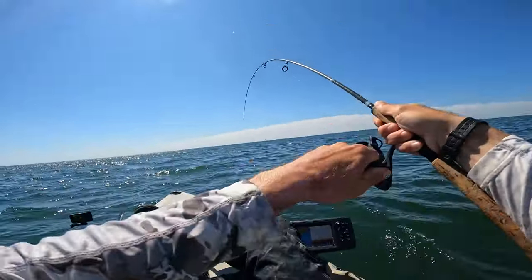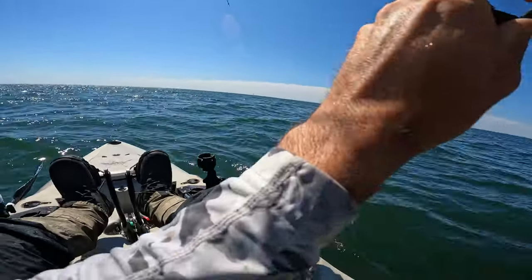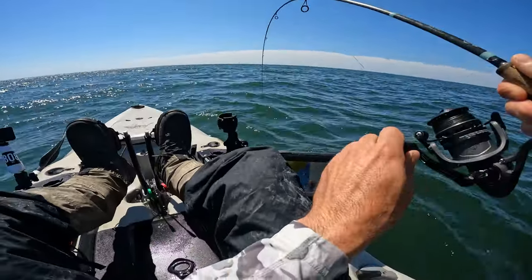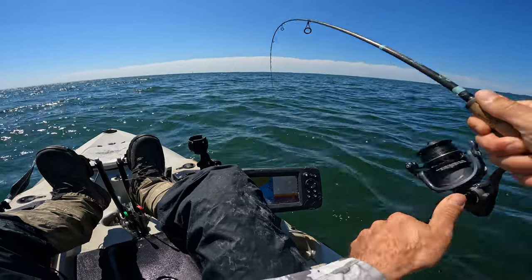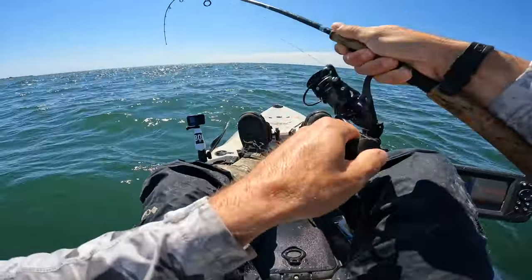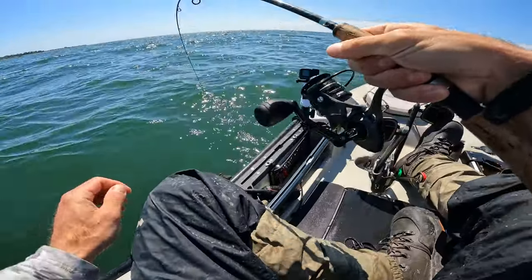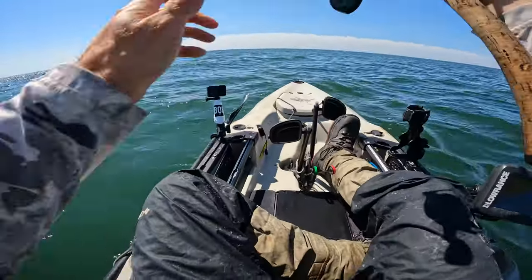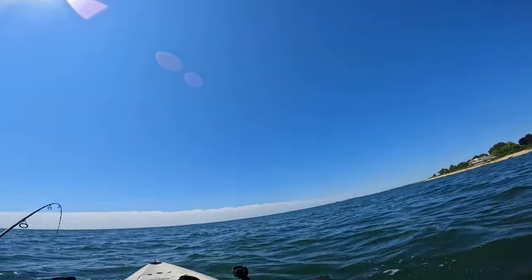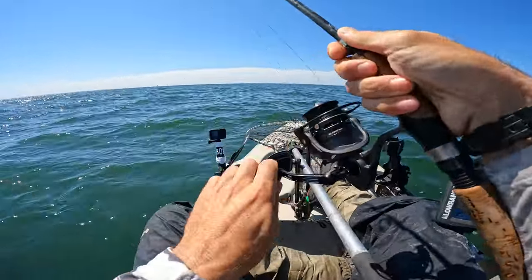Got him. This feels like a tog. Whoa. Is it a tog? Or just a huge porgy, maybe. I just gotta look at it. It looked like a porgy. Oh my gosh, big tog. Huge tog. I don't know if it's a keeper, but it's a nice one. Definitely worth investigating.